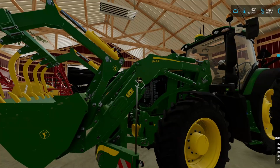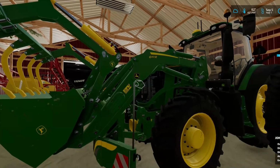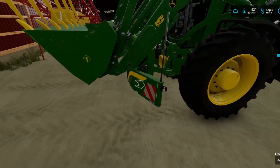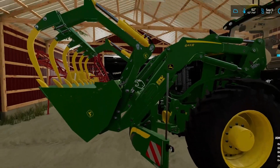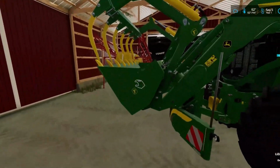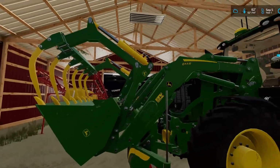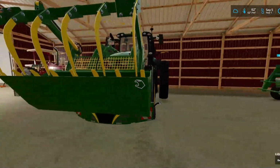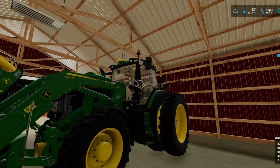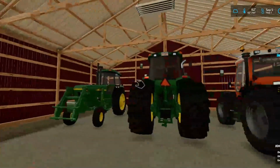front loader attachment. And I still need to figure out if I want to use this particular weight on the front. But I may end up at least popping off this part here. But it does add some weight to the front of it, so this thing kind of handles just about everything we have on the farm now with ease.